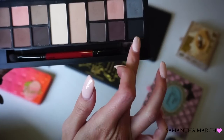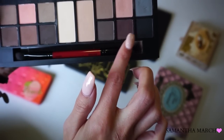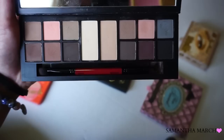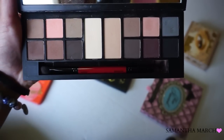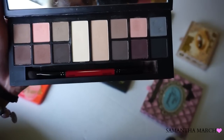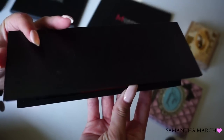I will use this black or this deep reddish brown color, or even some of these browns over here, as liners. I really like this palette. I believe it's still in stock and not a limited edition palette, so I'll leave it linked down below. But this one from Smashbox really impressed me.